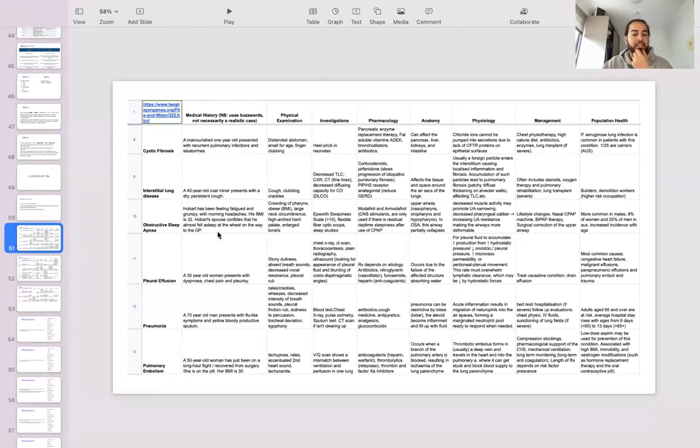Now, obstructive sleep apnea is one condition where if you just read everything along this line, it literally covers everything that you need to know. And I think even that's more than enough detail for you guys. And the pharmacology, like the modafinil, anything like that, is all stuff that is used along with CPAP to help with obstructive sleep apnea. Pleural effusions are quite straightforward, actually.